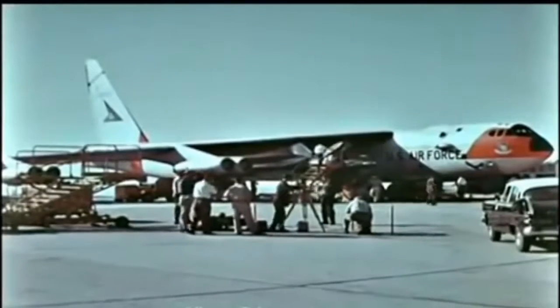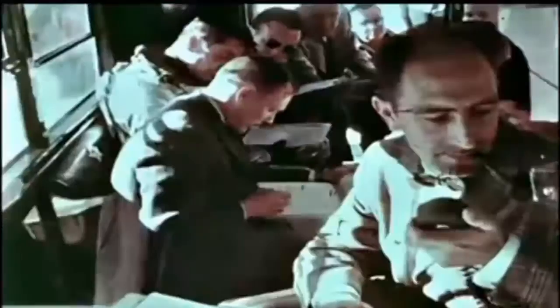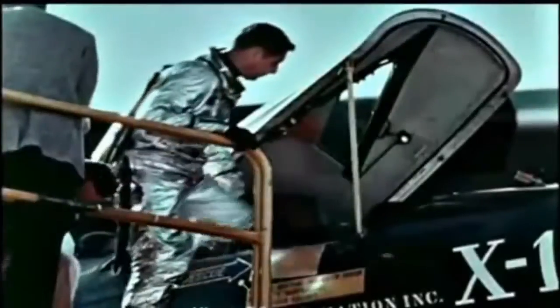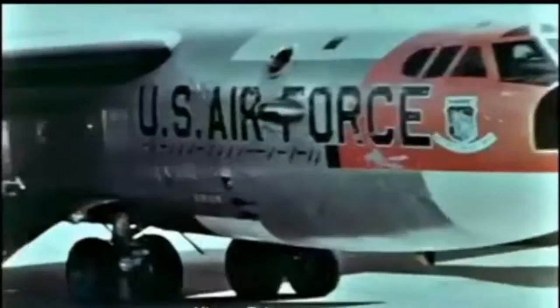The X-15 and its B-52 launch aircraft were ready. North American test pilot Scott Crossfield was ready. Step by step, the X-15 research project had moved to this important event. Now, the first of 3 X-15s was about to begin a series of test flights.